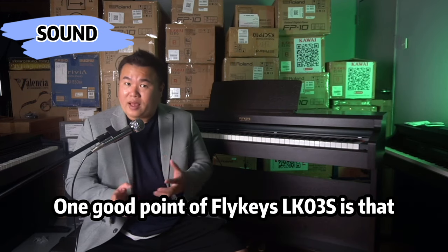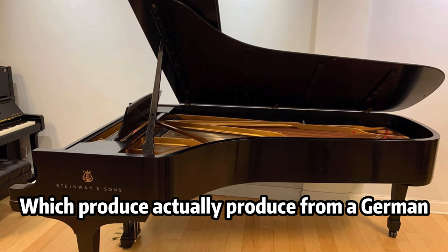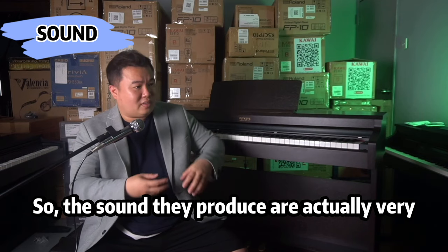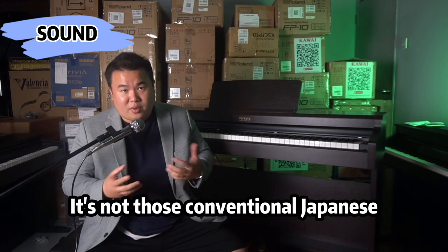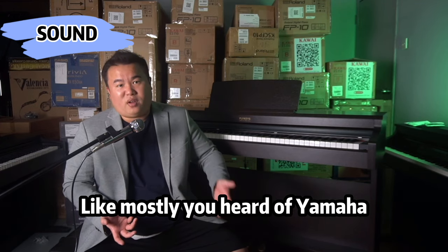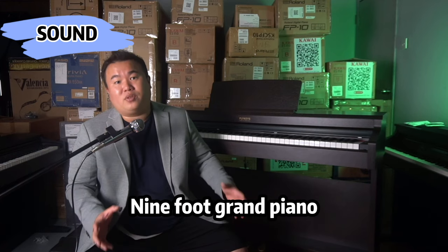One good point of the Flykey LK03S is that they use a sound sampling system produced from a German 9-foot concert grand piano. So the sound they produce is actually very, very warm and also very strong. It's not those conventional Japanese recorded digital pianos, like the ones you mostly hear on Yamaha, Kawai, and Roland, but this one is actually sampled from a German 9-foot grand piano.